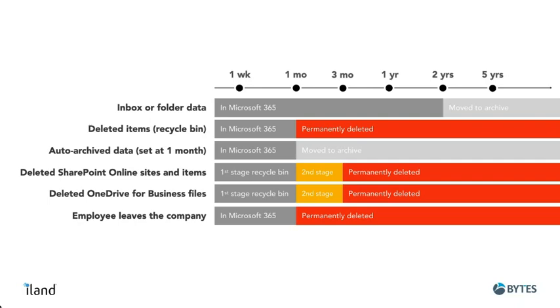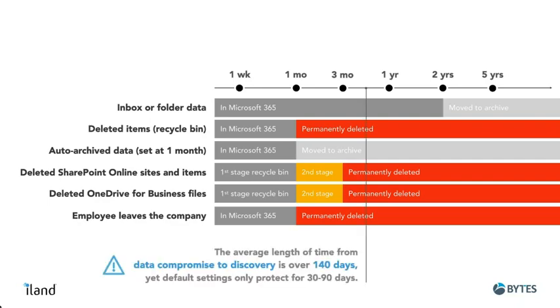A file in OneDrive for Business is deleted. After 30 days, it's moved to a second stage prior to being deleted 3 months later. So there's lots of gaps in terms of what Microsoft provide in terms of retention within their cloud. And if you think about the average length of time that most organizations take to discover an issue, either they've lost some files or lost some emails, whatever it might be, it is over 140 days. Yet the default settings that we see here really only protect data for 30 to 90 days. So by the time that you get to that issue, your data isn't there. Unless you have a best-in-breed data protection strategy, you could be in a situation where you can't recover data. And obviously that leaves your business in a bit of an issue.